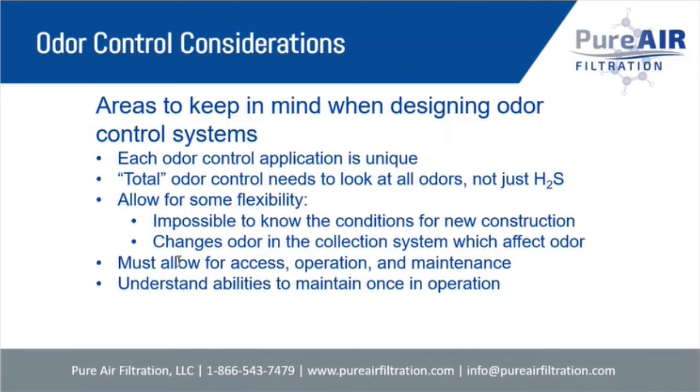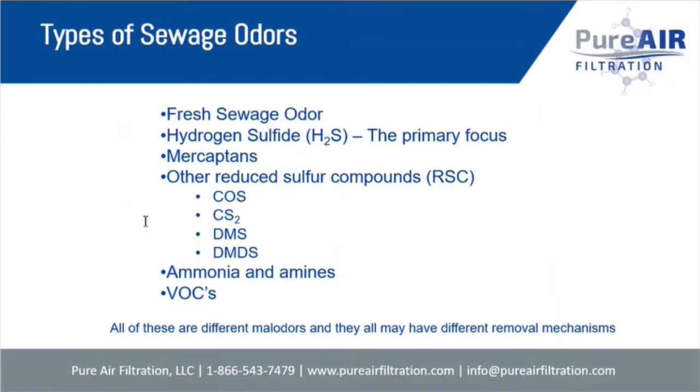And of course, when we're looking at design, we have to allow for access, operation, maintenance, and those things as well. We also have to understand the abilities of the maintenance personnel once in operation. That's a big factor. We see a lot of cases where certain technologies are put in with certain customers, and that customer has very poor maintenance practices, and the technology selected for that customer is one which they are just simply not going to be able to keep up with. So for instance, a biological scrubber. A biological scrubber is not a really complicated system, but it does have pH sensors in it and has to be fed some nutrient and things like that. If that organization doesn't have those skills, or interest in keeping up with it, it's going to be a big failure. So those are some of the things that we see.